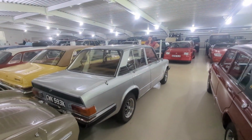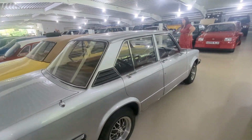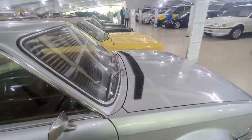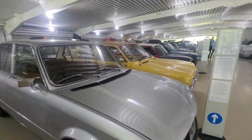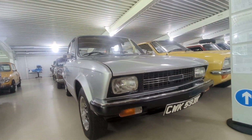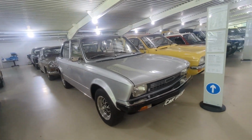Like I said, I'm trying to focus a bit more on the older stuff like this. Michelotti prototype Dolomite? It is. It obviously had a different front end and a different rear end as well, but very cool.